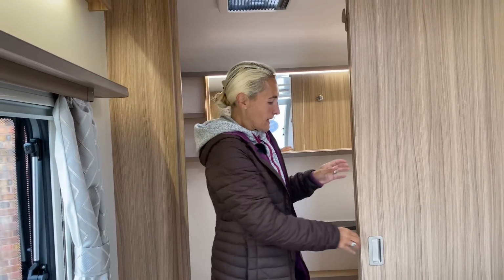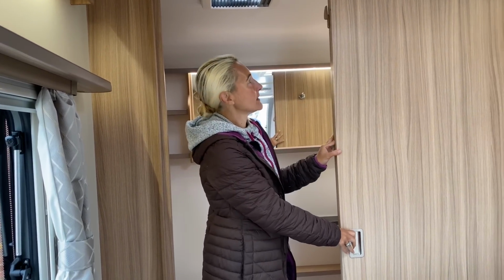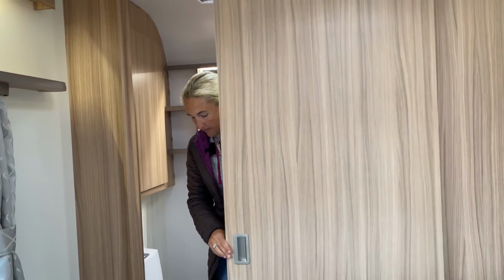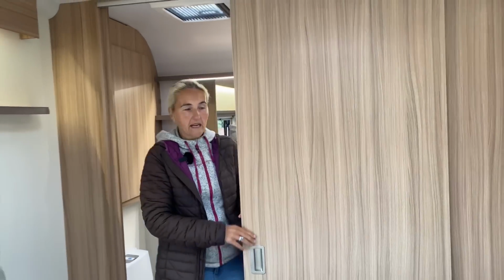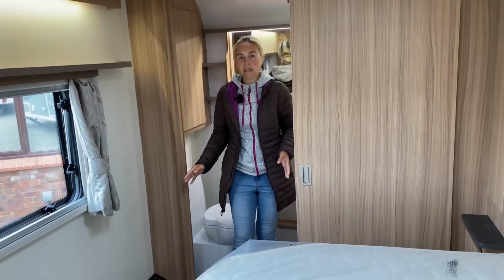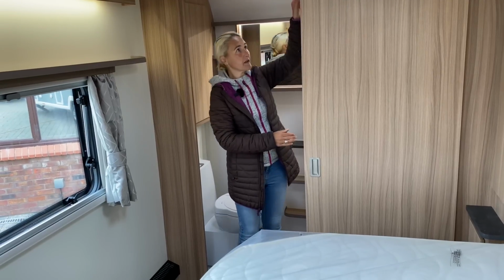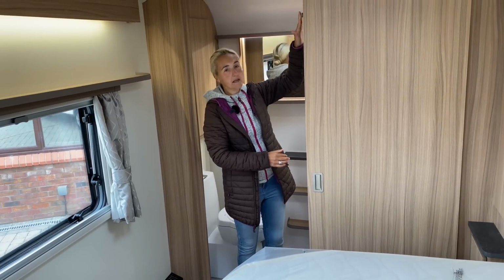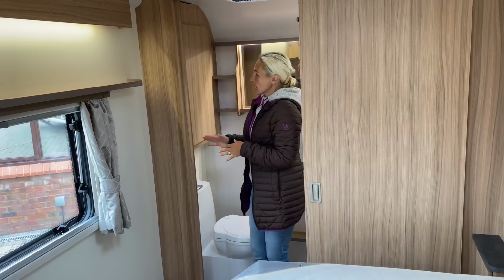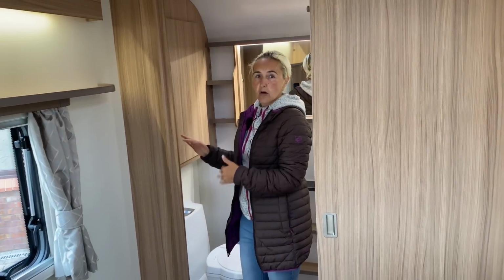What you find is you get on this model a really good size sliding door. So when you want your privacy in here, it literally slides across. And the entrance into this is absolutely massive, so you've no problem in terms of getting in here. And then you've got a little latch for when you're towing to close that so it doesn't move. So good sized door.